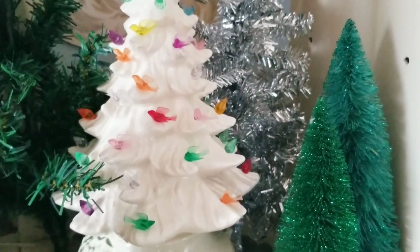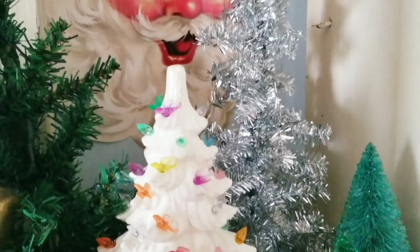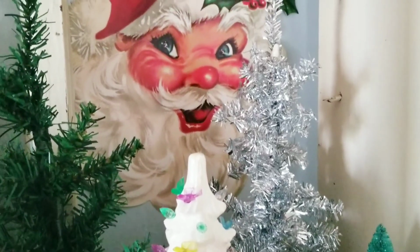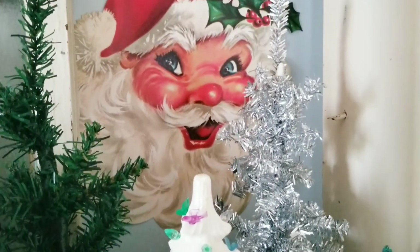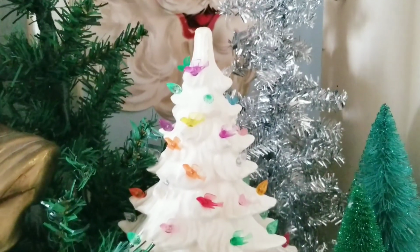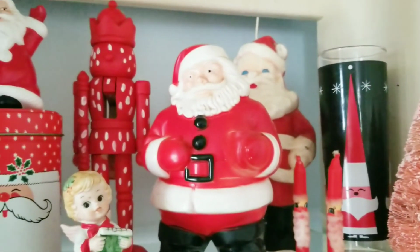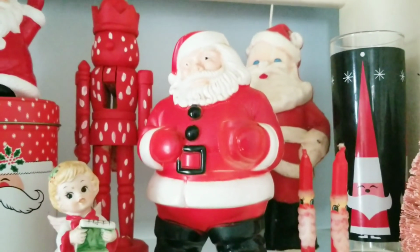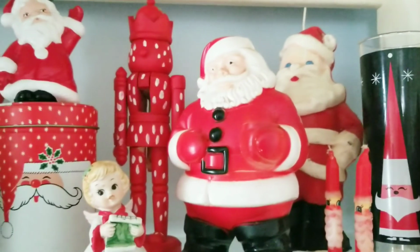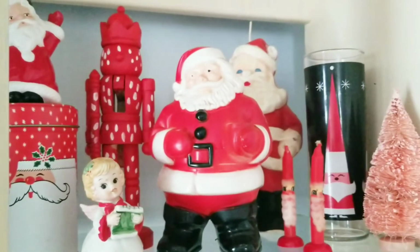I did get my little ceramic Christmas tree out. I actually have several of these. This one was also a thrift store find years ago at one of my favorite thrifts, which is now closed. But it has the cute little bird lights on it. And that's displayed right below some of my Santas. Everything you see here is either thrifted or inherited. That little angel down in the left corner was actually mine when I was little.